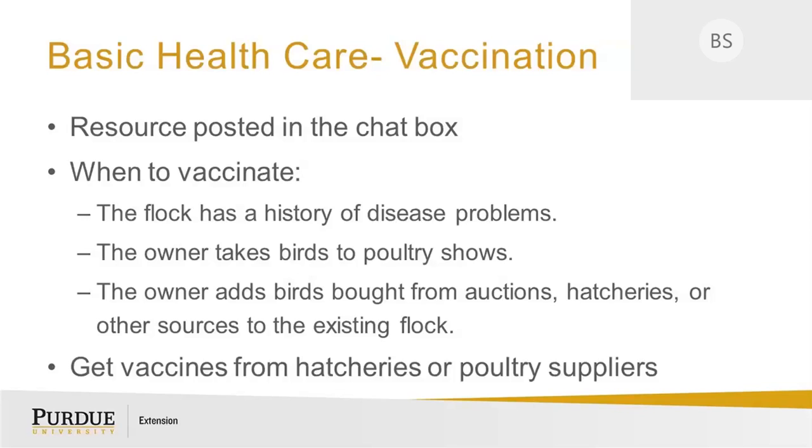If you're going around and showing at poultry shows, vaccinations could be helpful. And then if you're adding new birds to the flock, then that would also be helpful. You can get vaccines from hatcheries or poultry suppliers. Your veterinarian might also have them. You'll just have to call and ask.